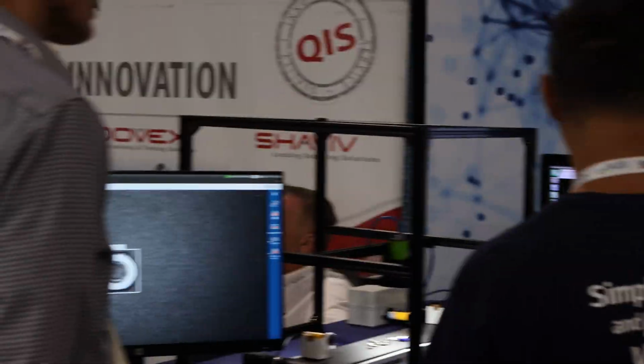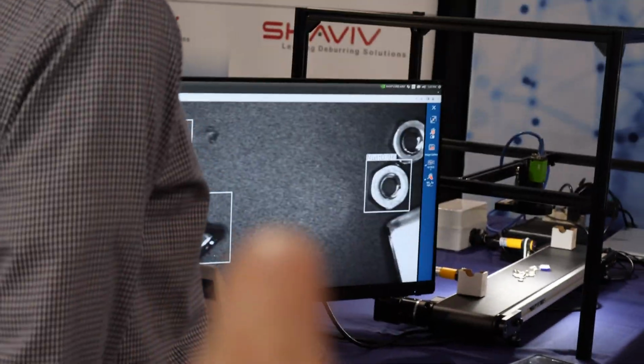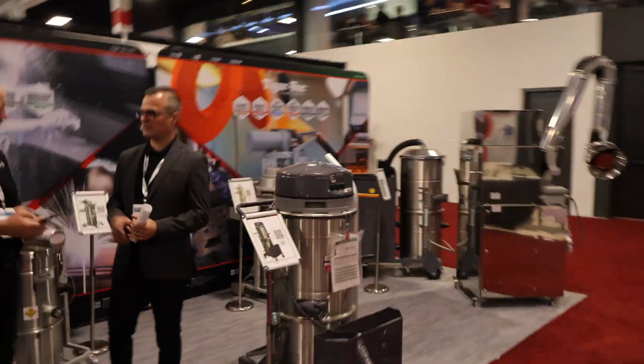Got vision system microscopes, little conveyor belts, so you can measure every feature of those parts as it goes by. That's awesome. More cutting tools, Vargas, steels and plastics and communications and vacuums. Lots of ERP systems.